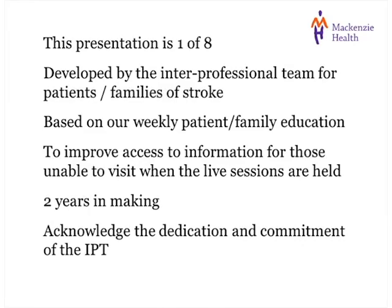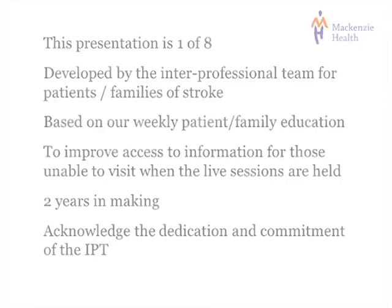This pursuit started to improve the access to patients and their families, particularly family members who cannot come in during the day. And we offer this weekly series once a week on Wednesday mornings. And for those that could not get in, the team has put together this presentation online for you.